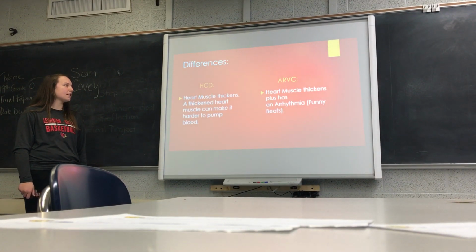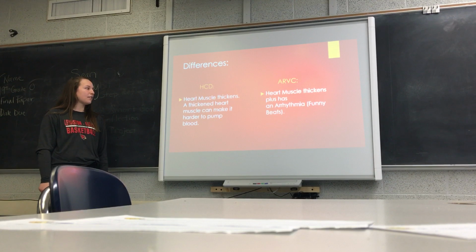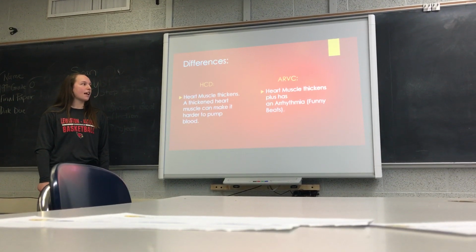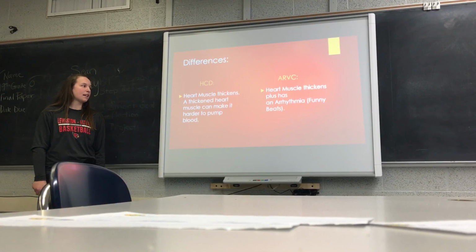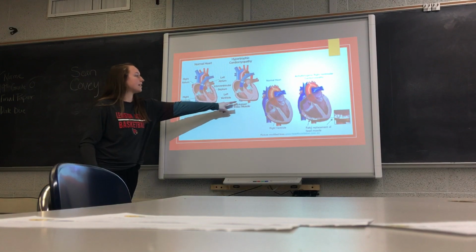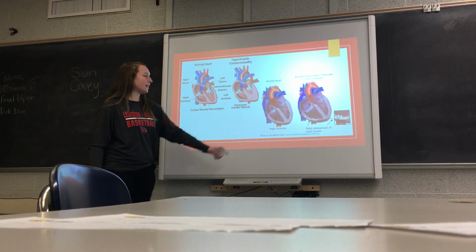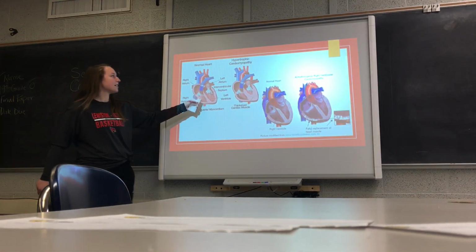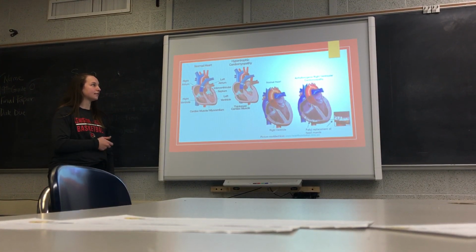So the differences: in HCD, the heart muscle thickens, and a thickened heart muscle can make it harder to pump blood. And in ARVC, the heart muscle thickens plus has an arrhythmia, which are funny beats. So right here, this is the thickened heart muscle, and then this is fatty tissue around here. This is the ARVC heart, and this is the HCD heart.